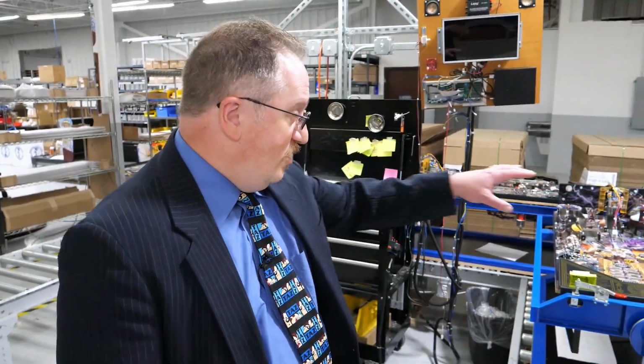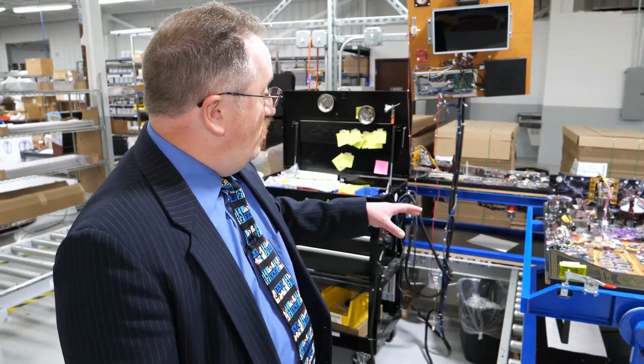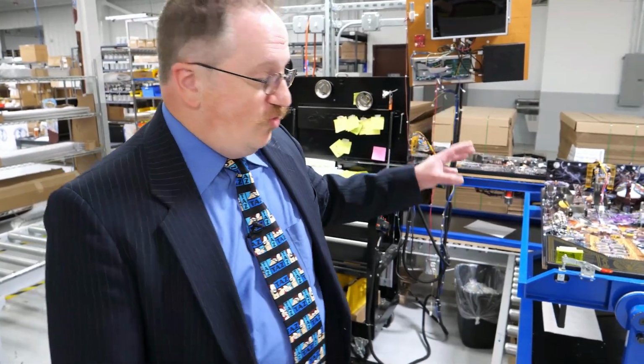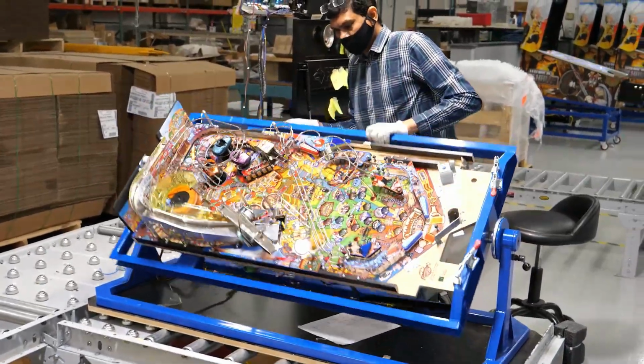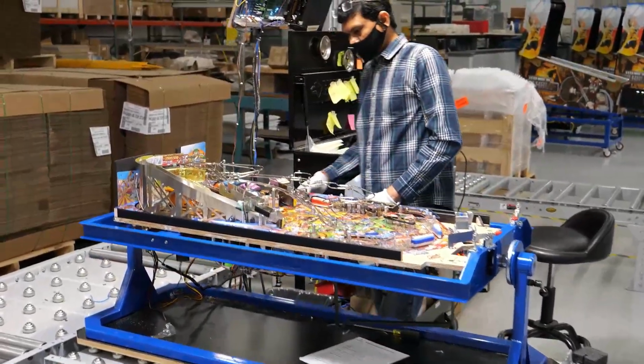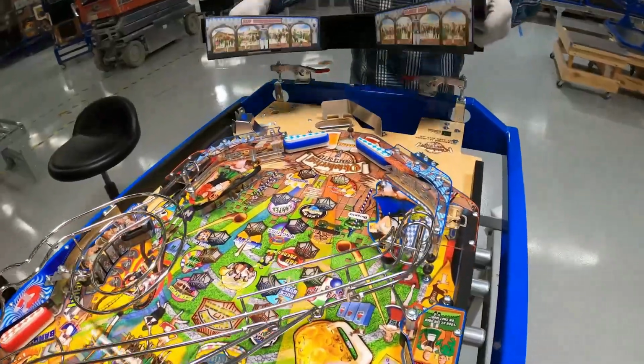So we're here in final tests of playfields. The playfields will come down here, they'll get put into this area. We hook them up to the game and we go through all the testing of switches and wires and double checking. Deepak's been our man since the very beginning of Houdini back in 2015.